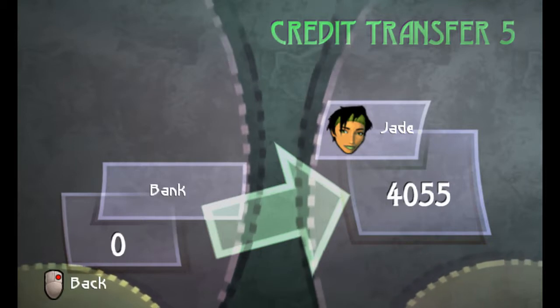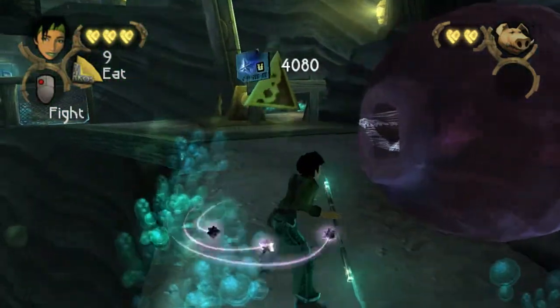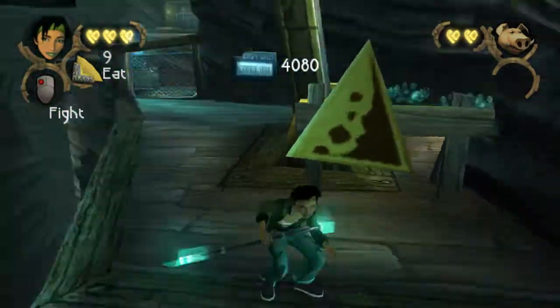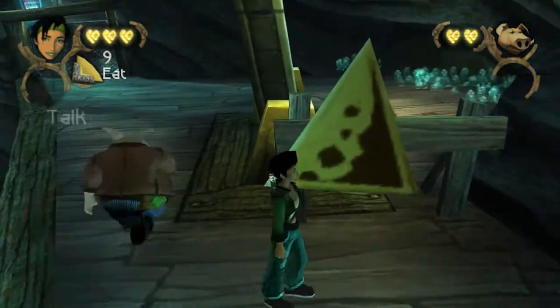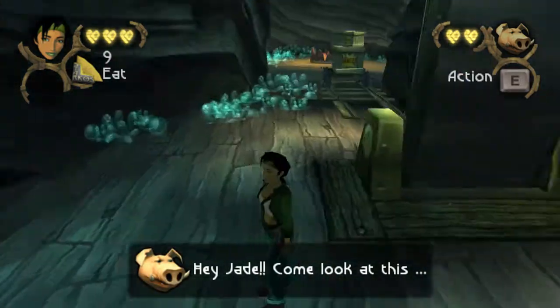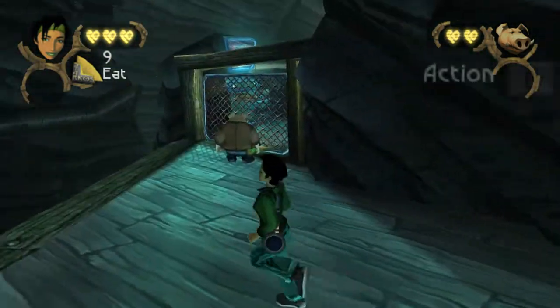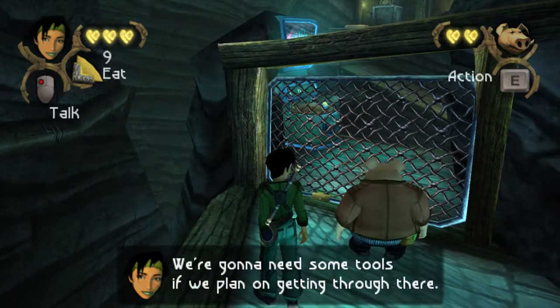All that for, well, I guess I gotta teach you the mechanic, right? Oh, and it just spits out until it stops, spitting out and kind of retracts inside itself. So, falling rocks off... Hey, Jade! Come look at this! I was gonna say falling rocks off to this way, but... We're gonna need some tools if we plan on getting through there.